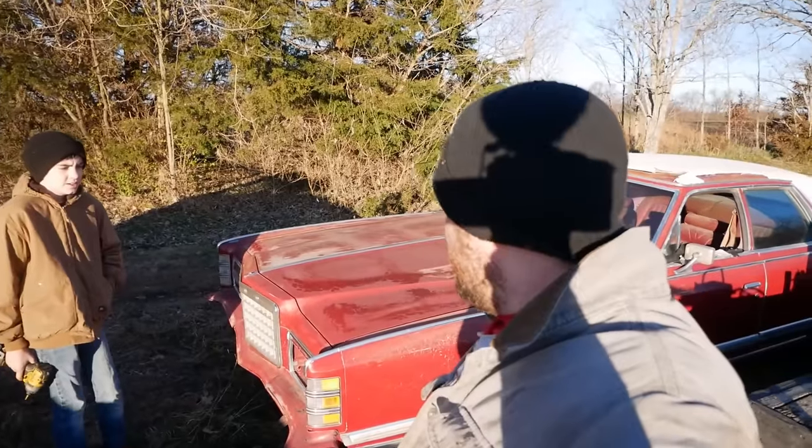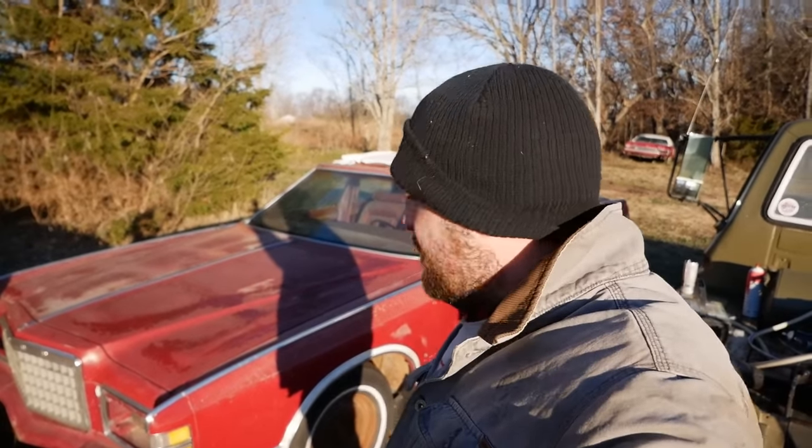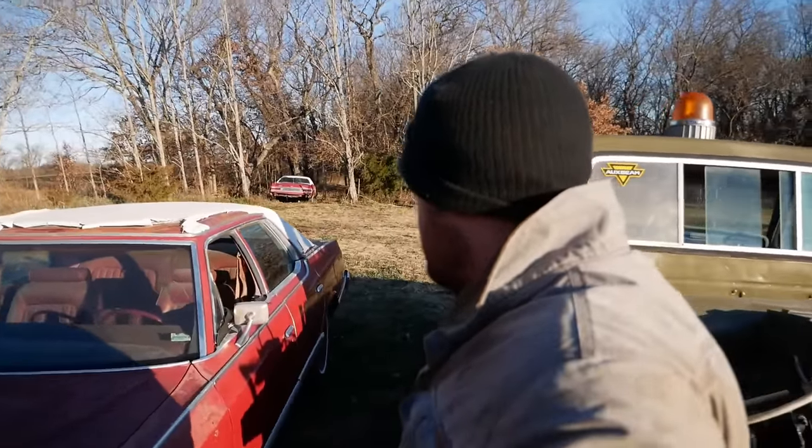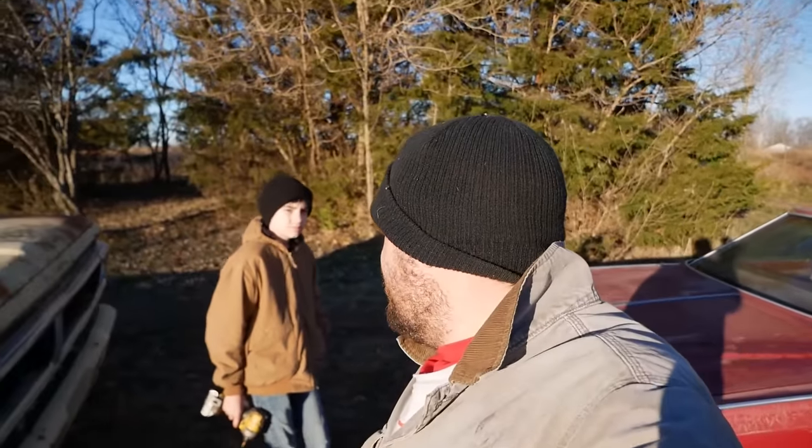Morning, everybody. We're back out here today at Pole Barn Garage. We're going to try to get this red LTD running. It's been off the road since 1995. Not too long, you know, 28 years.